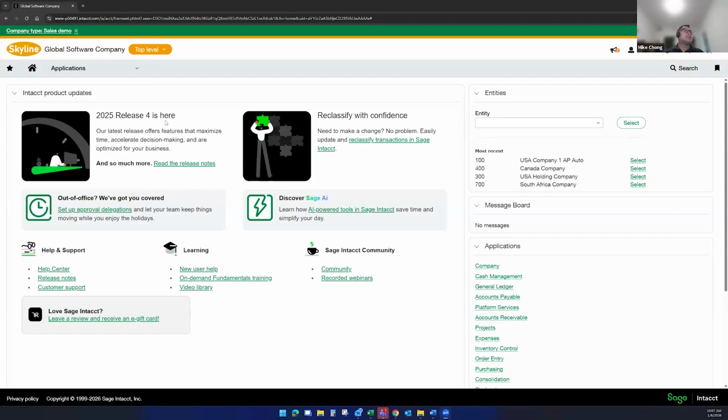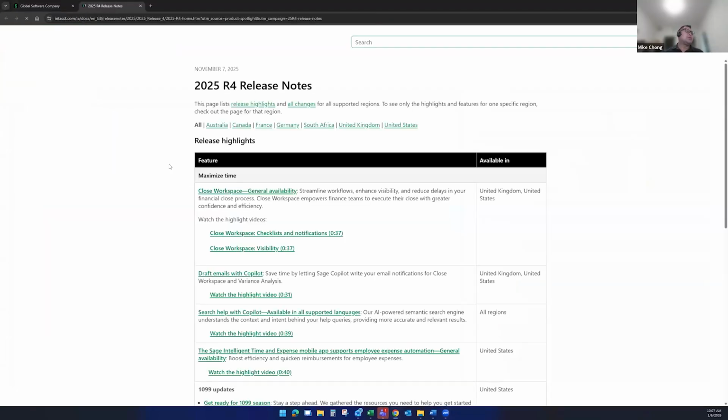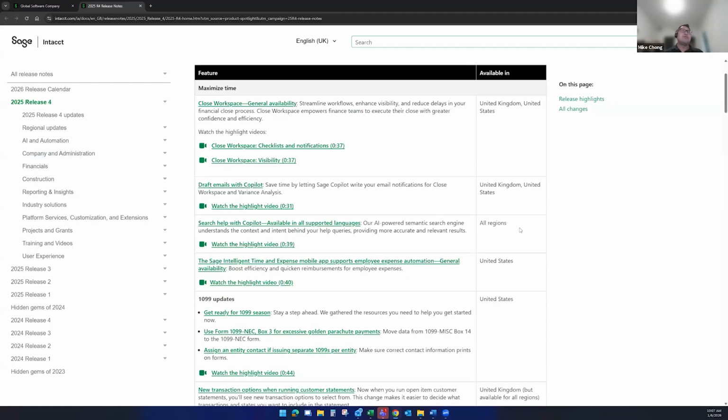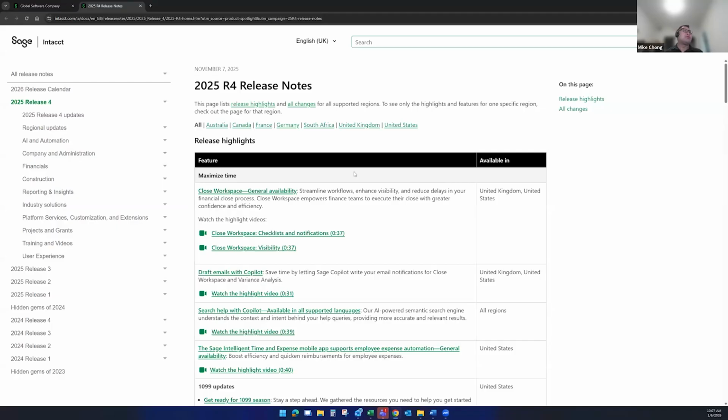So what this means is these are new updates that Sage Intacct provides us once a quarter. If we read the notes here, there are different highlights that we can read in the left column. It's also based on different regions, so we have the United Kingdom, the US. They're all region specific.